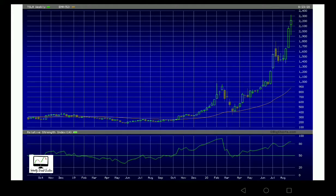Then in February, the market drops back. It's the COVID situation, slowdown in the economy. Tesla's not too badly affected by this, but nonetheless, everything falls when the markets are falling. So Tesla falls back along with everything else. Falls back to the 52-week moving average that is rising. There in March, we can see the market hits the 52-week moving average. We fall to $350 a share.